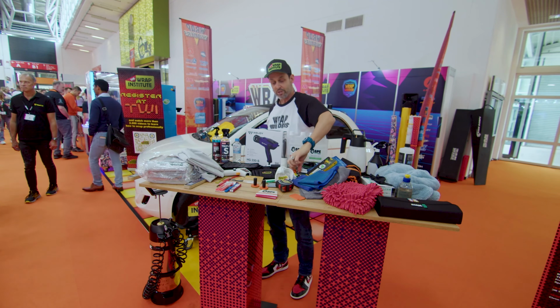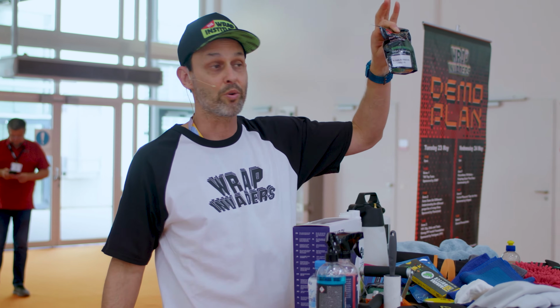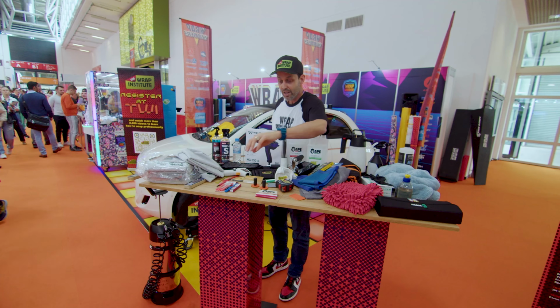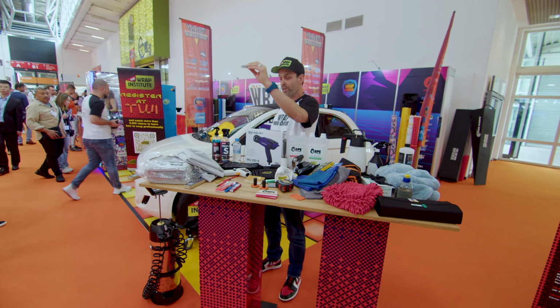What else do I have? I use a lot of knifeless tape. I use knifeless tape a lot of times for not taking the hardware off. So I'll show this a little bit later. What I also have is tools like this. The Plek from Yellow Tools. This is a great tucking tool.